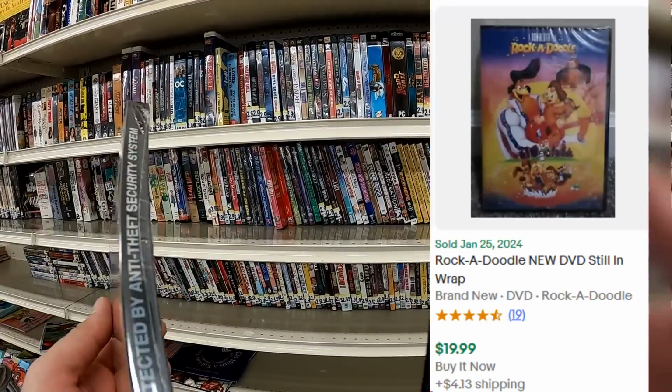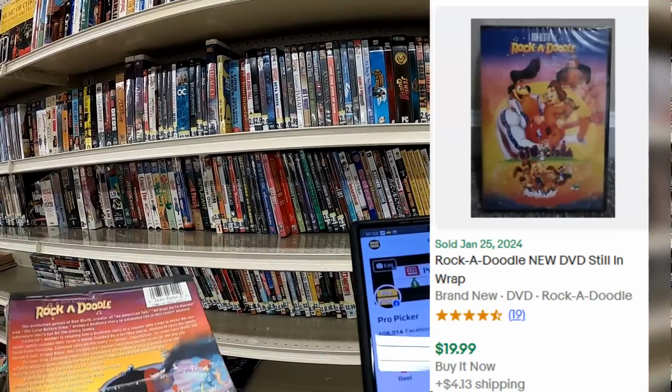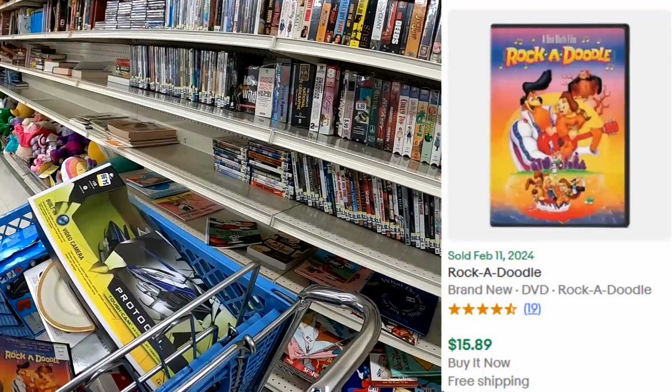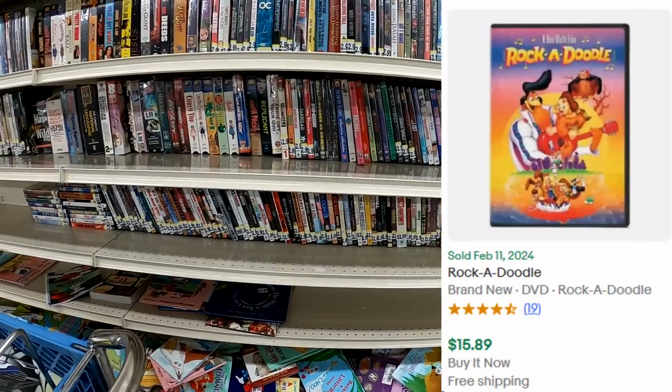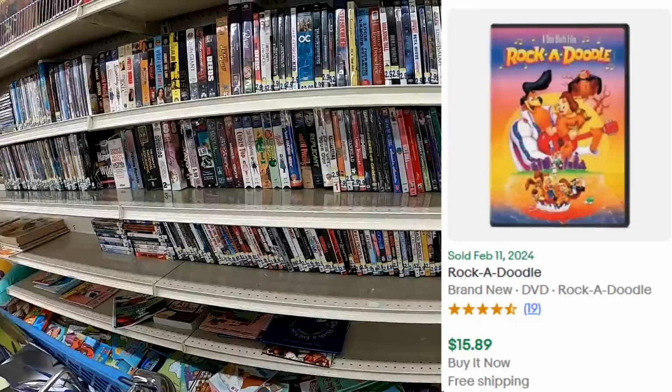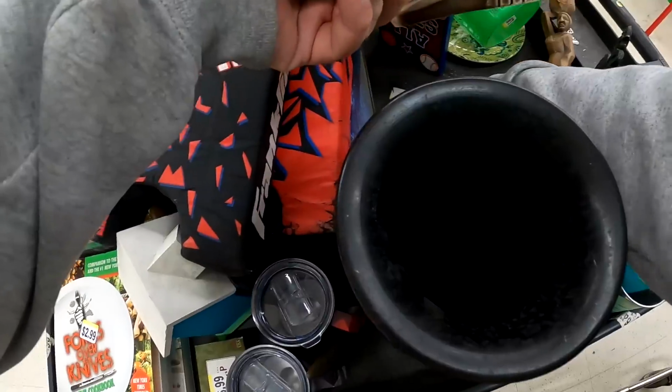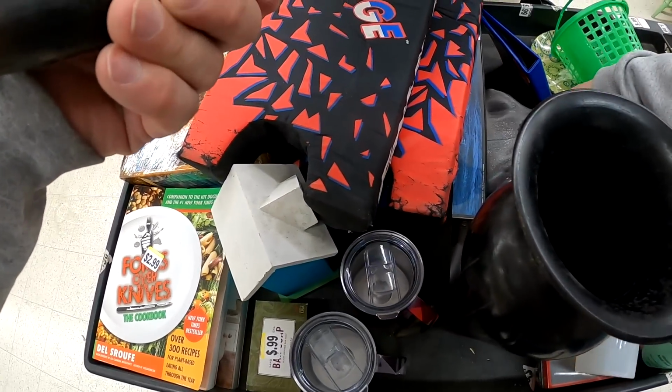Again, staring at the DVD wall, I found an out-of-print, brand new Rockadoodle DVD. It's like an HBO thing, and it's sealed. And I'm thinking anywhere from $15 to $20 on it, and we paid $2.99 for it, so not bad at all. I grabbed both of these.